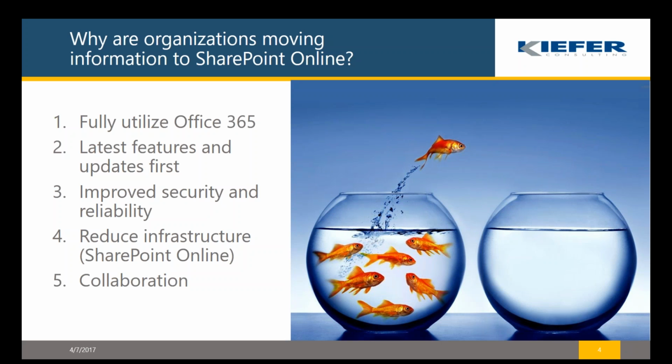In addition, you're going to get the latest features and updates first. The update cycle for SharePoint Online is much smaller compared to on-prem. So you're going to get the latest and greatest right out of the gate when they're released.